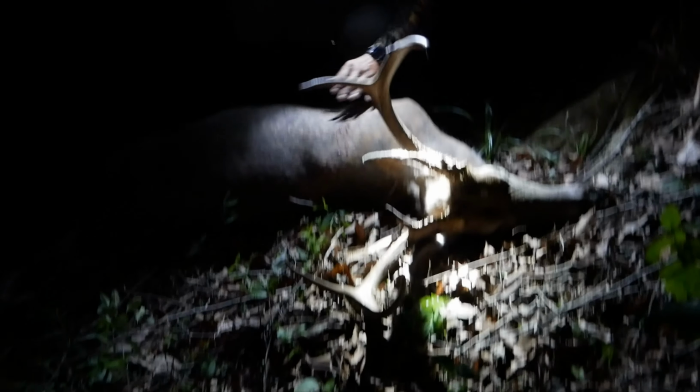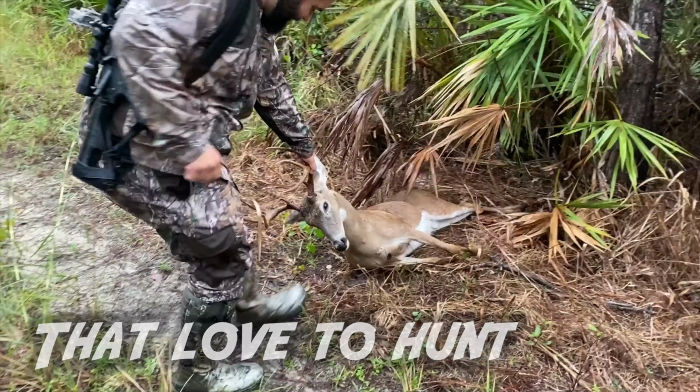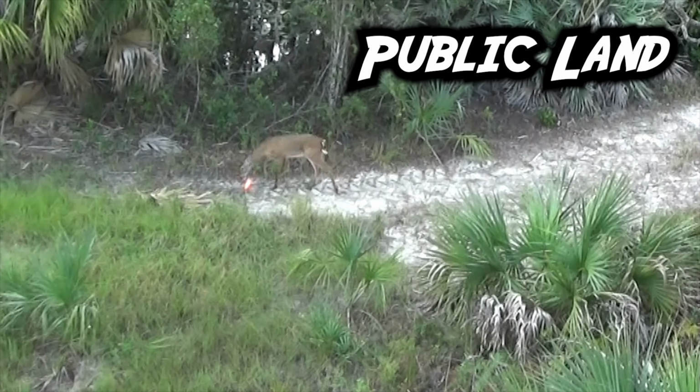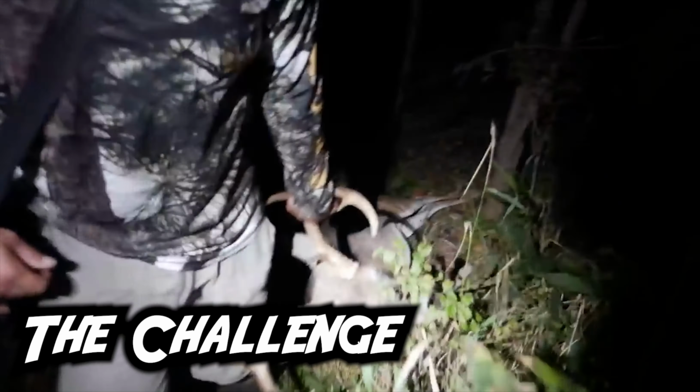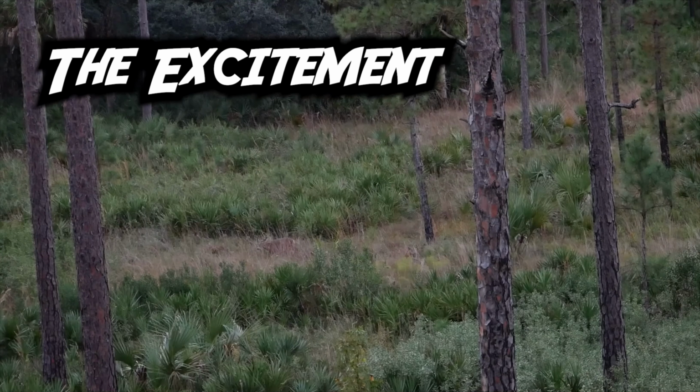Dude, that is a big deer. And he didn't go 30 yards. Oh my God. That was the first buck I've ever shot. Woo, what a rush. Money. That deer is dead. Tagged out, baby.